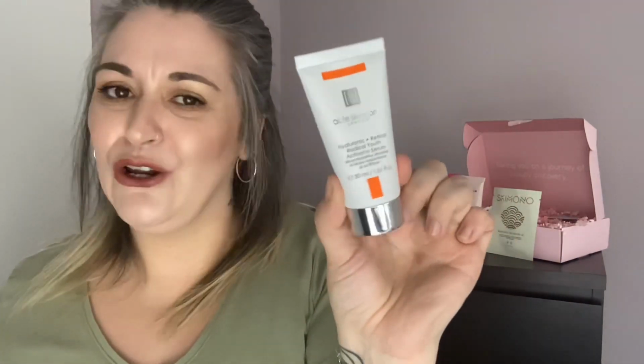So this is full size, like I said, it's 30 mils. It's sealed, I ain't opening that, no way. That is expensive stuff, and I want to make sure it's nice, fresh and crisp when I slap that on my face. Yeah, I can't wait to use that. Love a bit of luxury skincare.